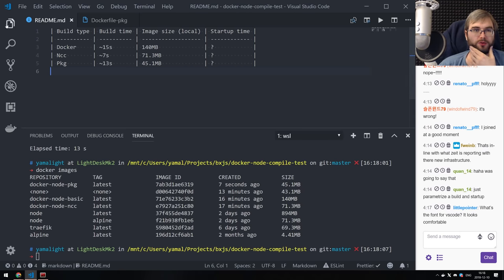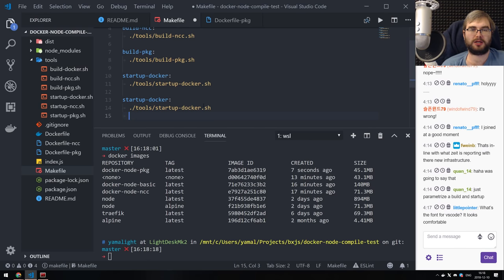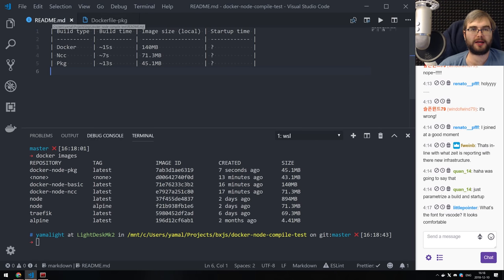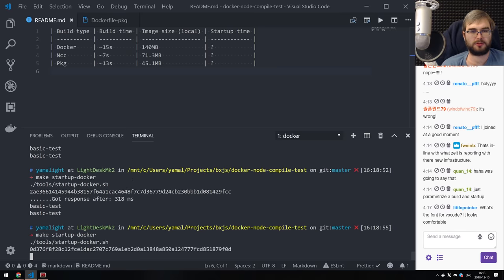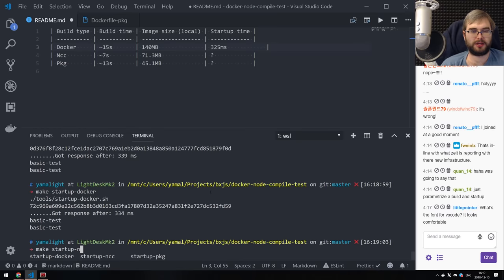All right, so now we could actually change the makefile and say test, so startup docker, tools, startup docker shell. And then we do the same for, that is not what I wanted to do. So we do startup docker, we do ncc, and we do PKG, right? Okay. So now we can actually measure. Make startup docker. 325 makes sense, right? So 325 milliseconds. Okay. Make startup ncc is the next one we want to test.